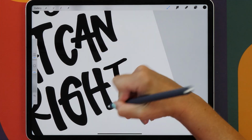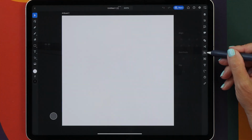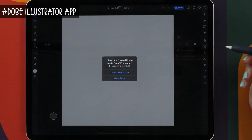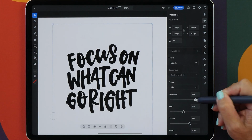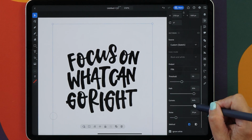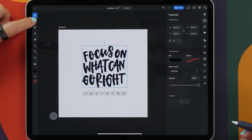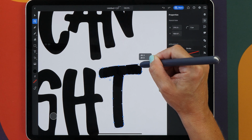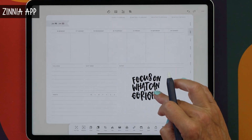Once I'm happy with it, I'm copying this and then I'm pasting it into Adobe Illustrator. And then I'm turning on that tracing, adjusting a few settings, and then I tap on expand vectorization, and here is my extended lettering piece with all the nodes that I can now adjust any way I want. And now we can take this and paste it into our Zinnia journal.